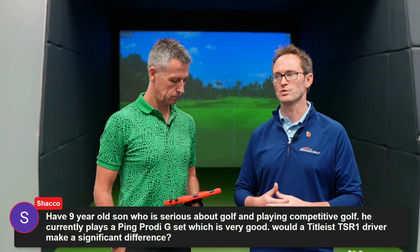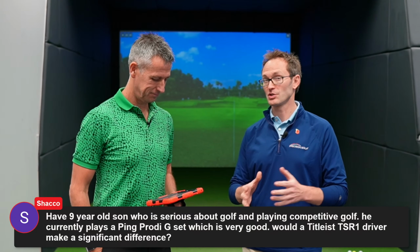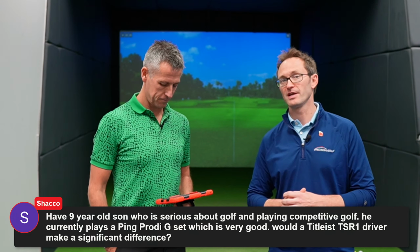The lighter head weights, whilst we know they all want the best, the latest branded clubs, sometimes actually just holding out a little bit longer until they've grown a little bit more, got a little bit stronger, can make a huge difference.